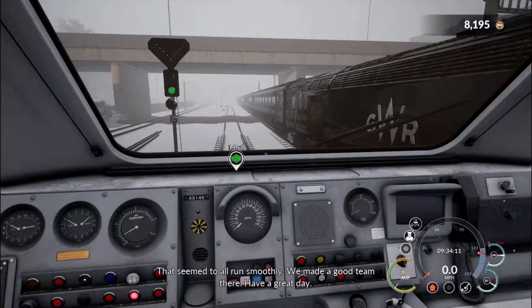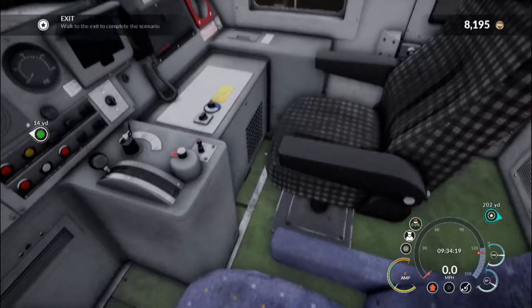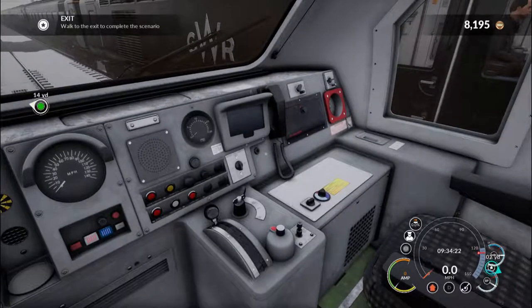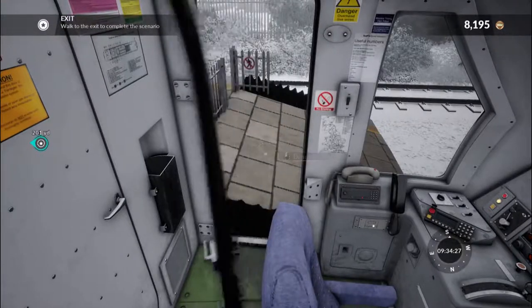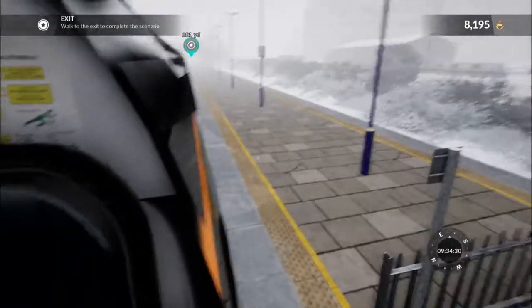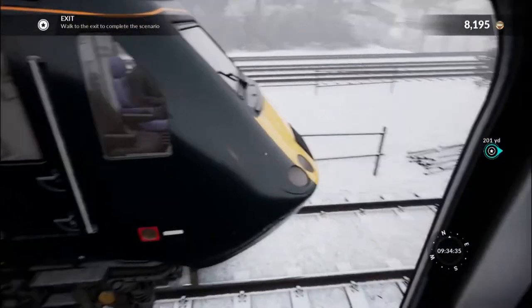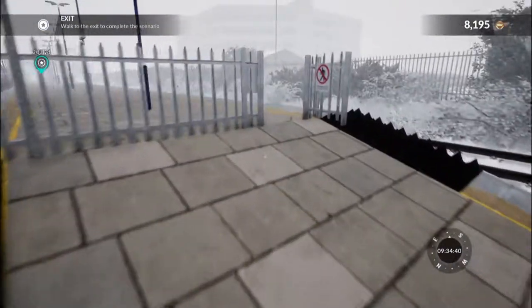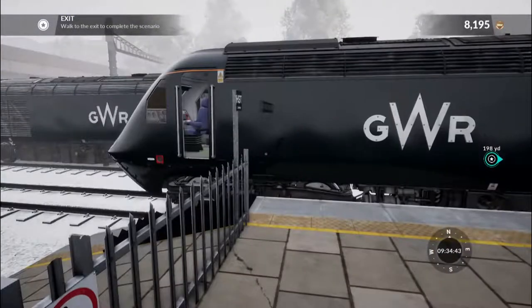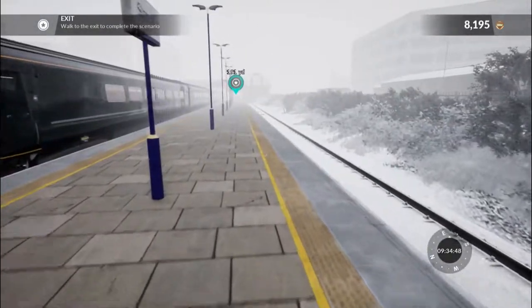That seemed to all run smoothly. We made a good team there. Have a great day. An objective complete. Walk to exit the scenario. There we go, so we have done. But it's not going to let me out the door. Can we get out of this one? Yeah, we can get out of this one. Again, not ideal, but we got out. So we'll run to the exit.